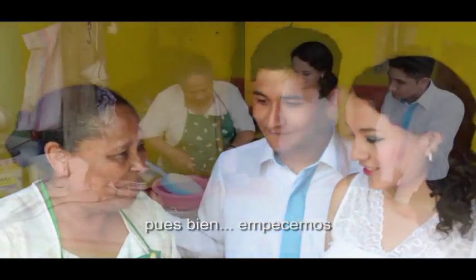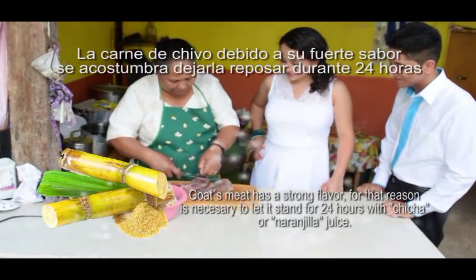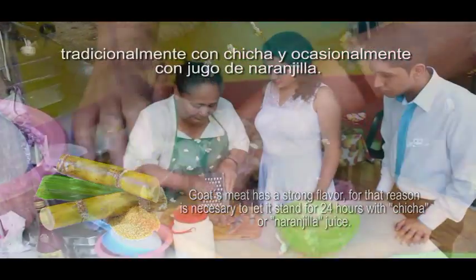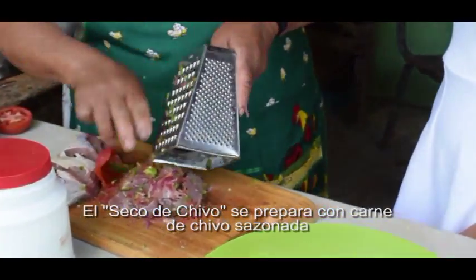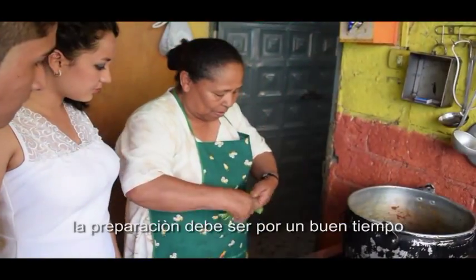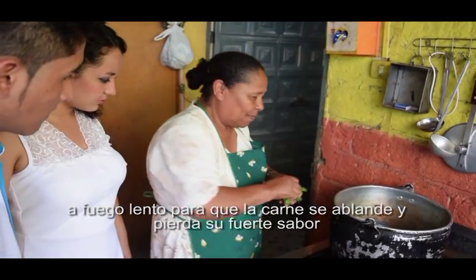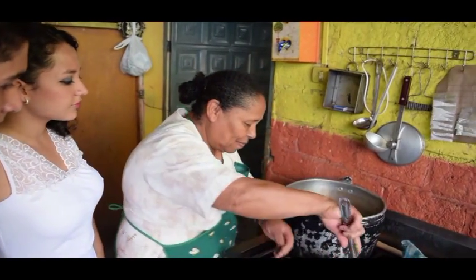So well, let's start. The seco de chivo is prepared with seasoned goat meat and cooked with other ingredients until it becomes tender and juicy. The goat must simmer for a while so that the meat softens and loses the strong flavor that goat meat has.